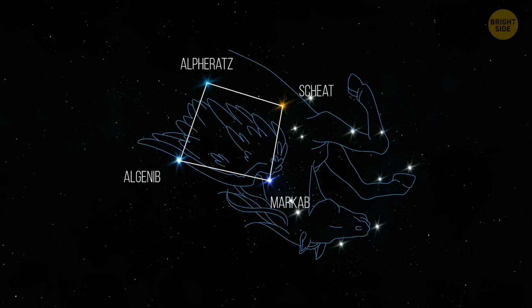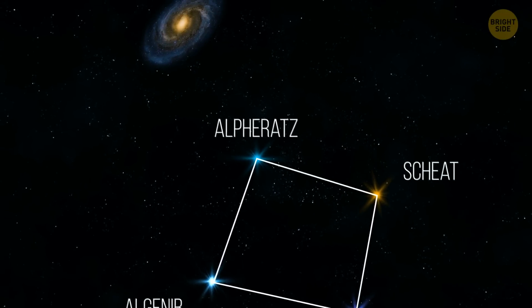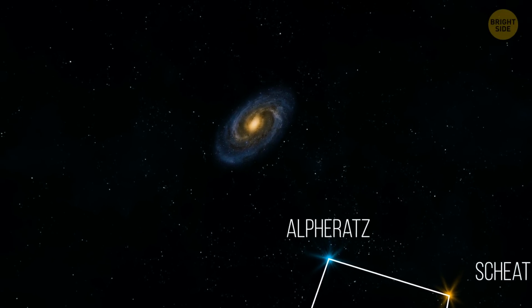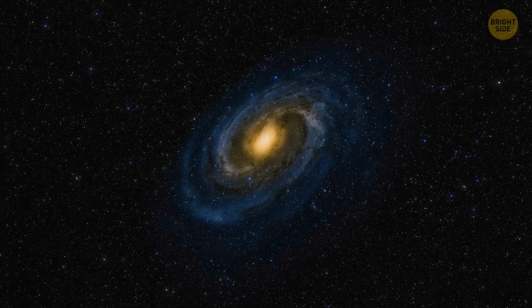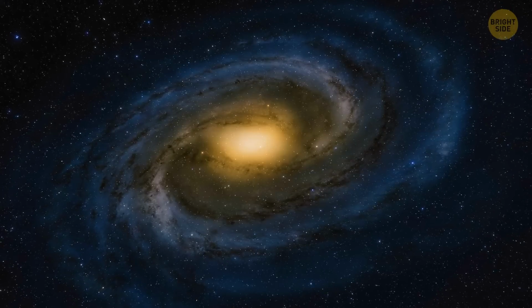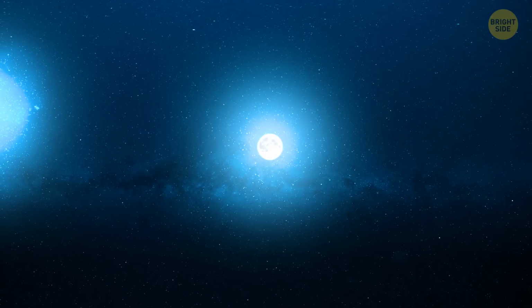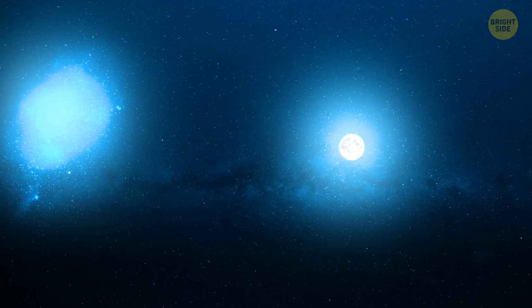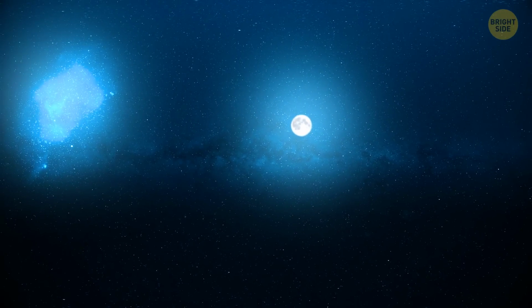To see M31, cross the corners of the Great Square from the lowest star to the uppermost star, and then go a little further to see the Andromeda Galaxy. Be sure to peek at it from the corner of your eyes. It's called averted vision. The corners of your eyes are more sensitive to light, so you'll be able to see the huge spiral galaxy 2.5 million light-years away as a smudge of light 1.5 times wider than the full moon.